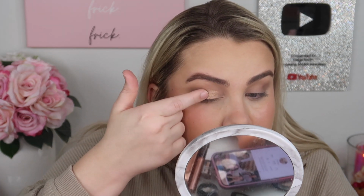I'm gonna put the lighter one on the very inner part of my lid, just to highlight the inner portion of my eyelid. Wow, how many times can I say my inner eyelid? Just to highlight that a little bit. But oh my gosh, this color is so pretty. So pigmented and metallic. What the heck? People charge like 20 bucks a pop for single shadows this good.